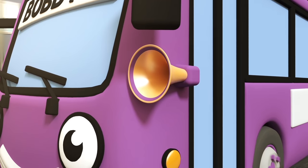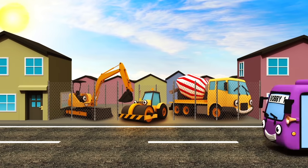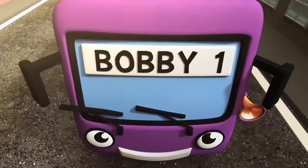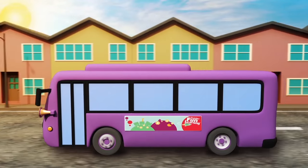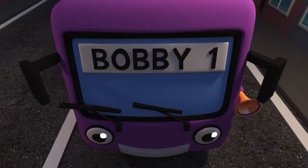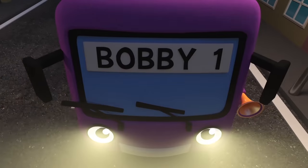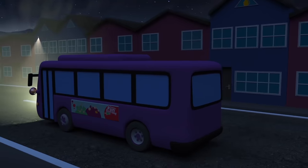The horn on the bus goes beep, beep, beep. The horn on the bus goes beep, beep, beep all day long. The engine on the bus goes brum, brum, brum. The engine on the bus goes brum, brum, brum all day long. The lights on the bus, they light the way, light the way, light the way. The lights on the bus, they light the way all day long. The wheels on the bus go round and round, round and round, round and round. The wheels on the bus go round and round all day long.